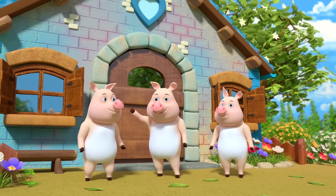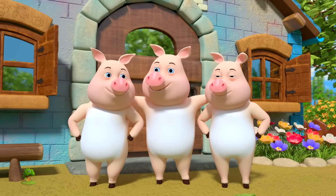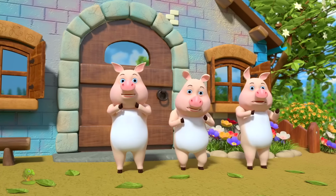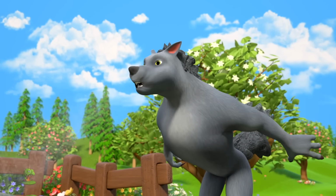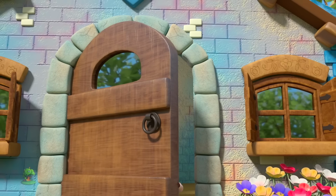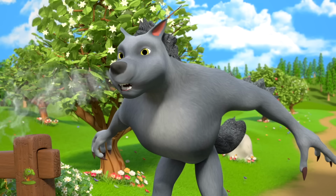Three little piggies built their houses out of brick, hoping to ward off the bad wolf. Oh no! The wolf came and huffed and puffed, then he let out a puff. Poor wolf, our house is staying up.